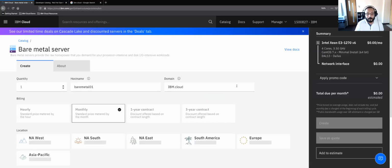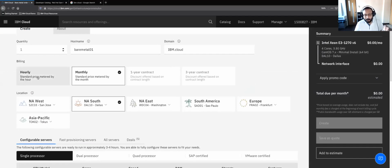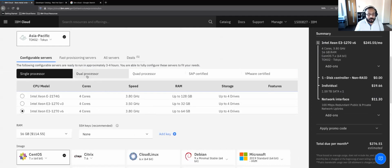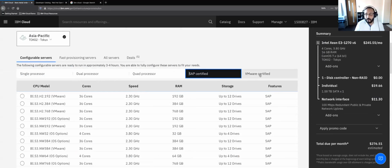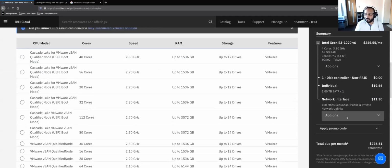So with IBM Public Cloud, you can actually go in and choose your bare metal option. You can choose whether you want hourly billing, monthly billing, or a long-term contract, and you can choose where you want to deploy your workload. So you can pick the data center that you want to deploy this, and you can also choose the different options. I want a single core, a dual core, a SAP certified HANA system, a VMware certified system, and you can see the pricing on the right-hand side reflected.